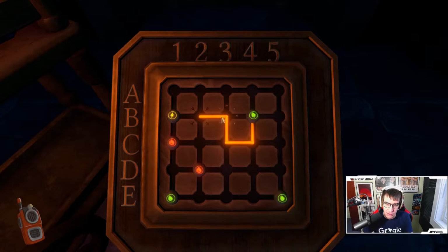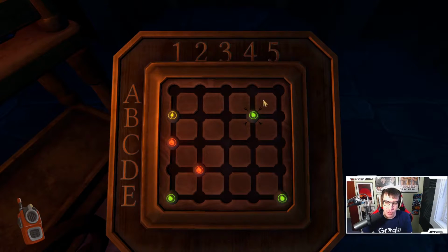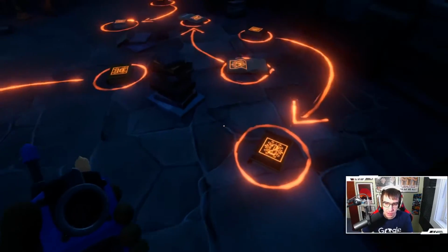Can you see that? The drawing? No. What'd you do? Oh, yes. Okay. But you can actually move them. I can't move them. I can only draw the lines.